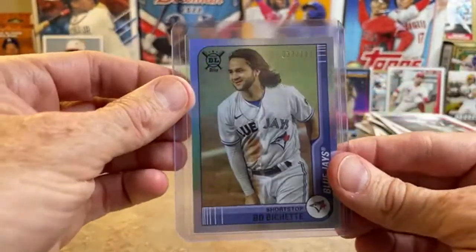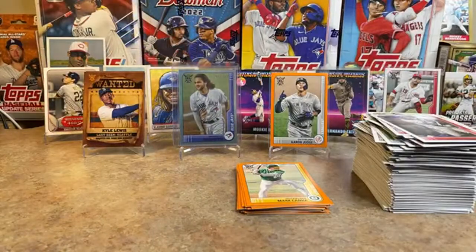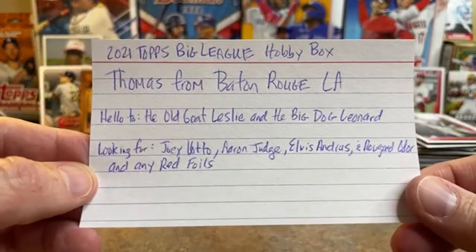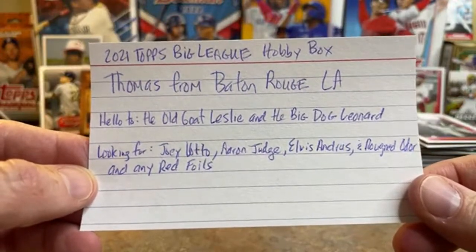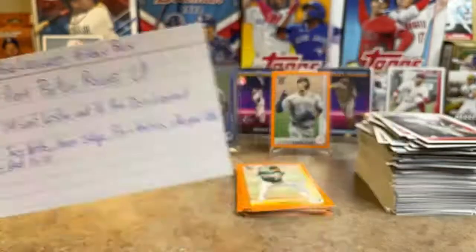So very nice, Thomas. Thank you so much for participating in the value box break right there. So I will get these packaged up. They will be lovingly packaged up for you, Thomas, shipped down to Baton Rouge, Louisiana.